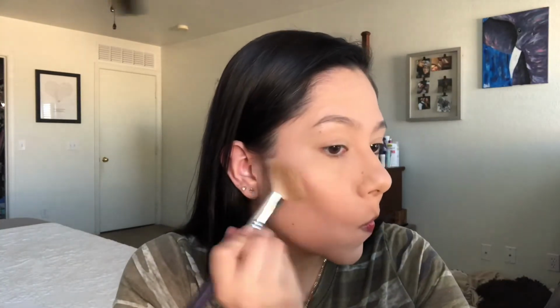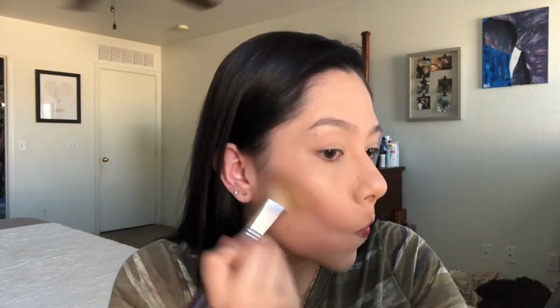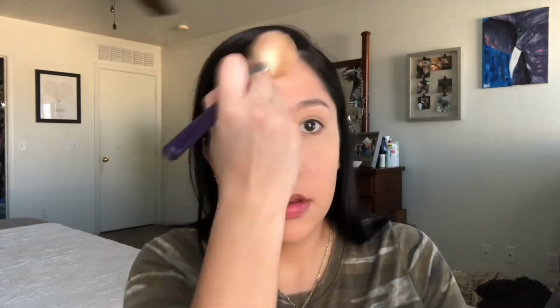Next, we're going to add some color to our skin, and I've been using this Revolution Rosy Contour and Highlight palette. I literally just grab 3 shades, blend them together, and start contouring my face. This isn't really a cut crease type of contour. I'm just doing this to add color back into my face because otherwise it would be really flat and pale.